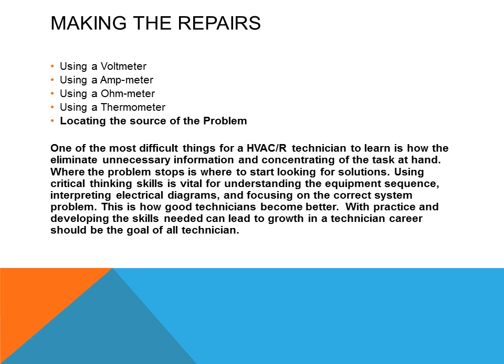One of the most difficult things for an HVAC refrigeration technician to learn is how to eliminate unnecessary information and concentrate on the task at hand. Where the problem stops is where to start looking for solutions.